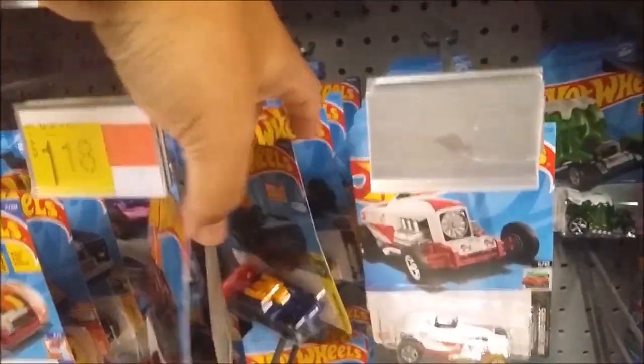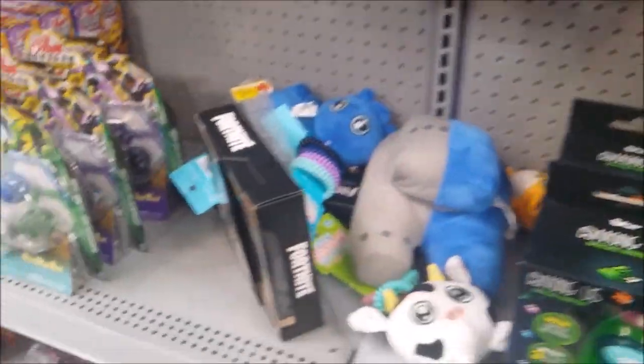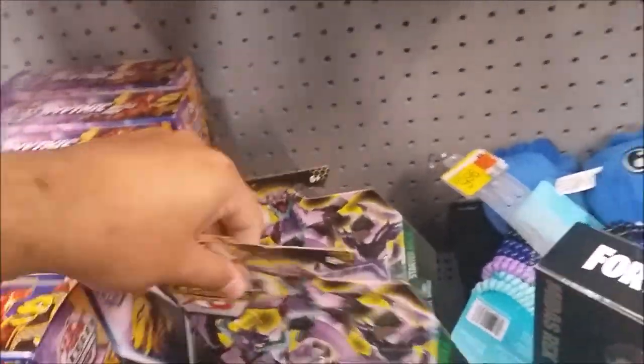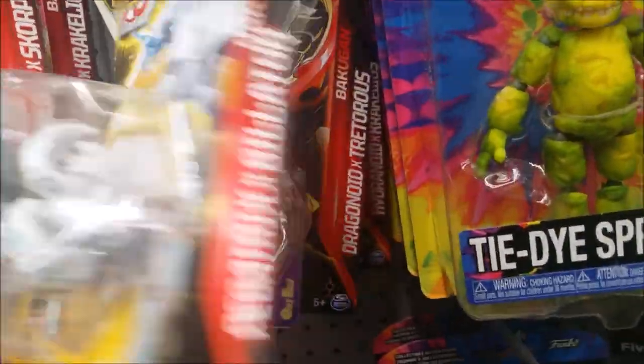Hot Wheels, on the other hand. There's some models for this year, but they don't have the one I'm looking for. I'm trying to find the DeLorean from the 80s category, but they don't have any at the moment. There's some Bakugan, there's Hydra's Ultra Krakelios, Darkus Enoch, the Darkus 3-pack. There's Stingzor. Titan King and Frog, I need those. There's some of the fusions, but no Diamond.